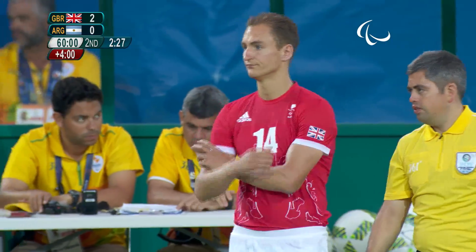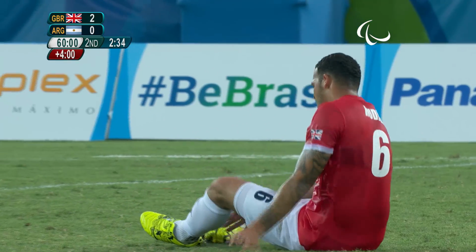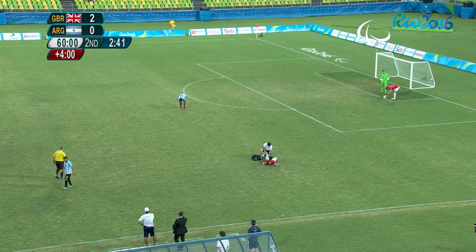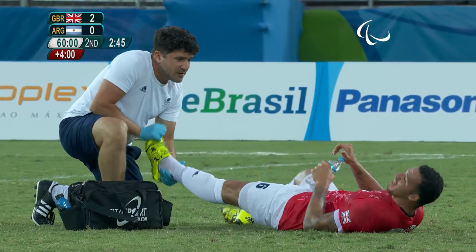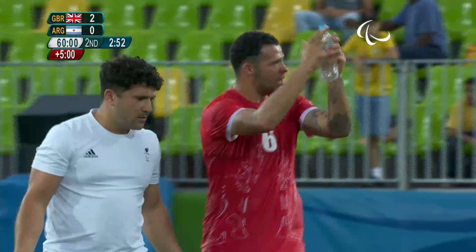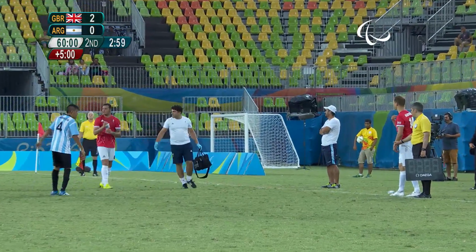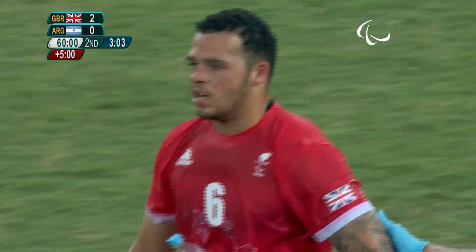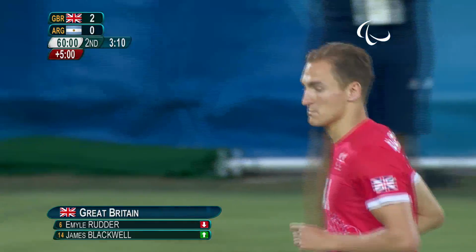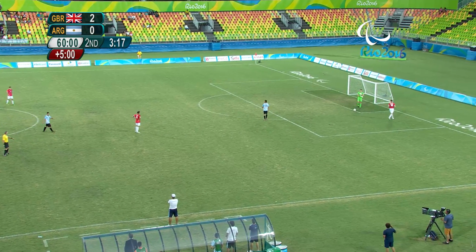Well, James Blackwell's coming on for the last 90 seconds or so. Emyle Rudder struggling a bit, means John Patterson is not going to get any minutes at his final Paralympics. Had a strong game, Emyle Rudder. 22-year-old from East London. And Blackwell on to try and keep the door shut for the last few seconds.